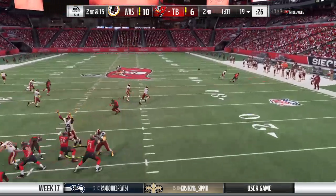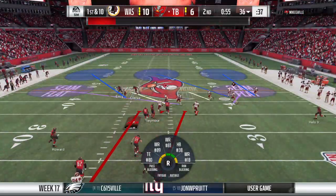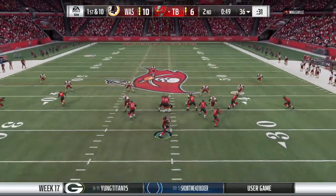Now a shotgun snap as they'll look to throw. Throws right side, and that's complete. And they're able to get this one across the 35. 17 yards on the pickup there. The drive will continue. It's a 1st down.